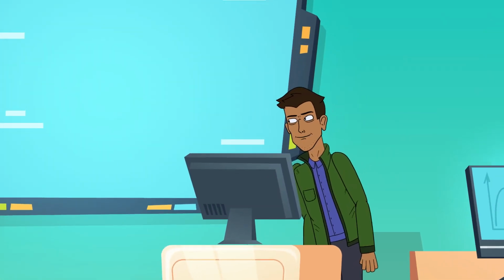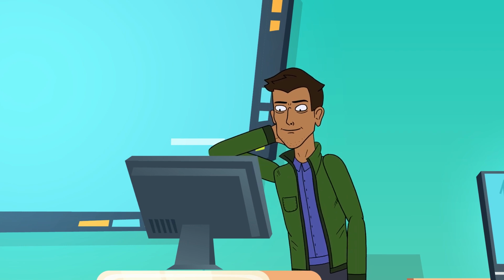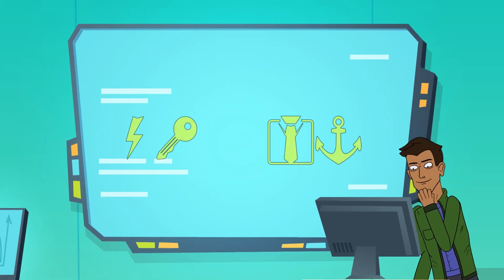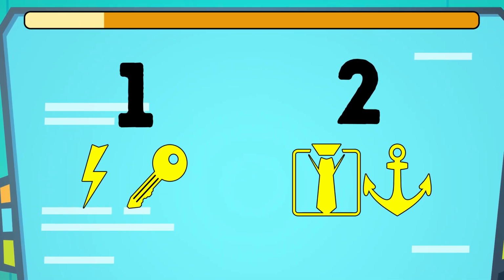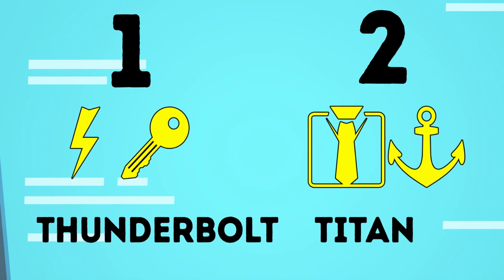James finally got accepted into Superhero Training Academy. But there, he was not going to use his real name. He needed to pick a superhero name for himself. Can you guess what his name is? These emojis might help. His superhero name is Thunderbolt Titan. Ooh.